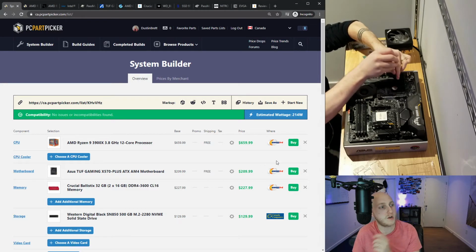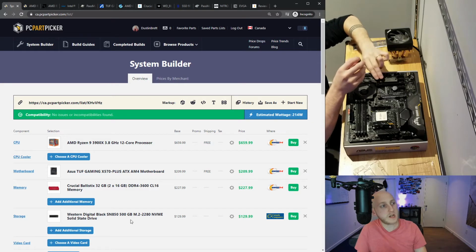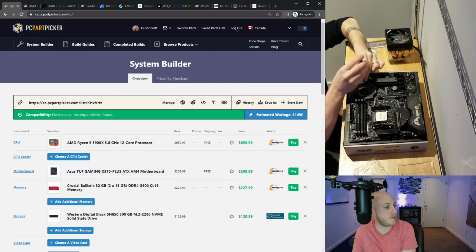I'll just do a little commentary on what I'm doing right now. I'm just getting the SSD in, or the M.2 hard drive. Is it still called an SSD? Yeah, NVMe SSD, sorry. Using the M.2 slot. So I think I'm putting that in or I'm taking it out. I can't remember what level I'm at here.